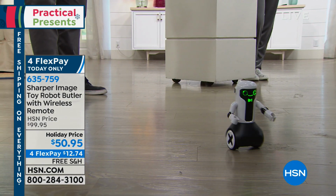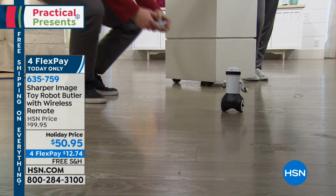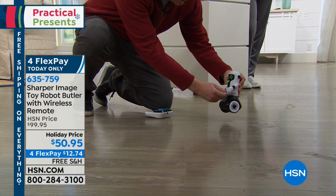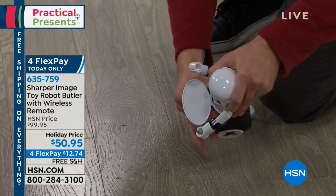And the other thing too is when you want him to deliver, when you want him to be a butler, and let me bring him closer to me, he's got his own little tray. Let me grab my tray. So he's got his little tray that now he can deliver something. So let me go ahead and put it on there. You match up 2 little circles, 1 on each side.